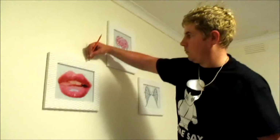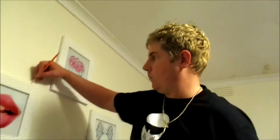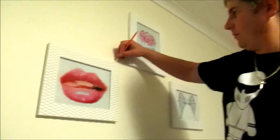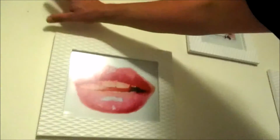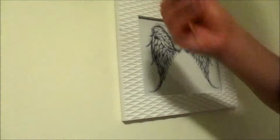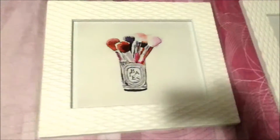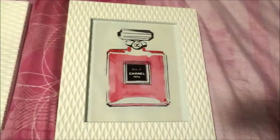Look what we're doing. Finally putting up my prints. My honey. I didn't see that wave. He's put up 3 of my prints already. I've got a lips one, a Chanel one with the little perfume, and wings. I like the wings, and I have a Tiffany's box, a makeup brush thing, and a Chanel perfume.